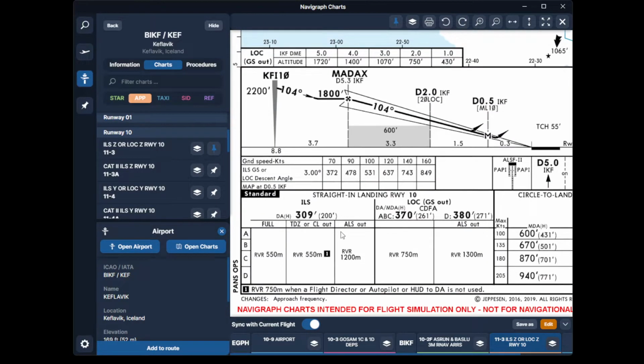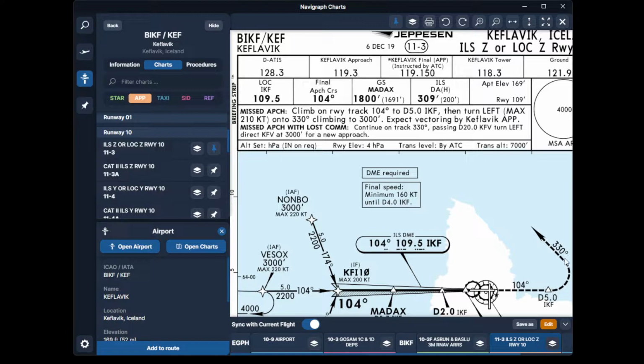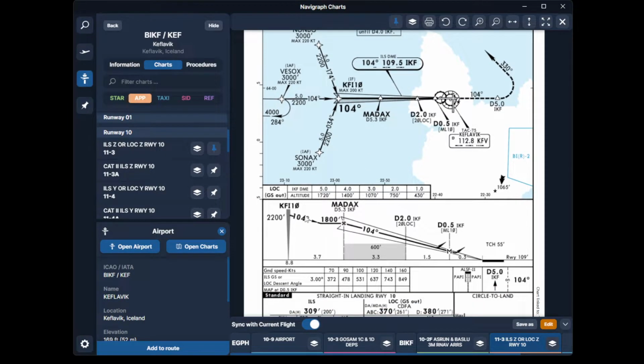So our decision altitude or height, 309 feet before we have to make a decision. If we can't see the runway, then we go around, and the go around today, climb on runway track 104, so that's just in line with the runway. The D5.0, so 5 miles, take a left turn, a maximum of 210 knots onto 330 and climb to 3000 feet, and then expect vectoring by Keflavik approach. Obviously, if there's nobody on, we'll vector ourselves back in and we'll have another go, but I'm hoping we'll capture it no problems. We've just got to be aware of that 1800 feet marker, which we should be okay. It should stick to the constraints in the aircraft.